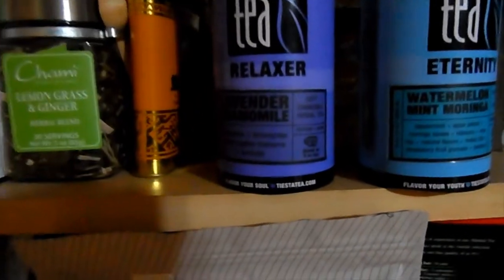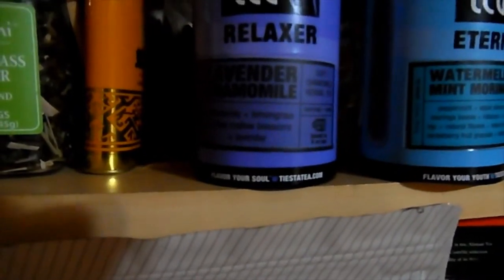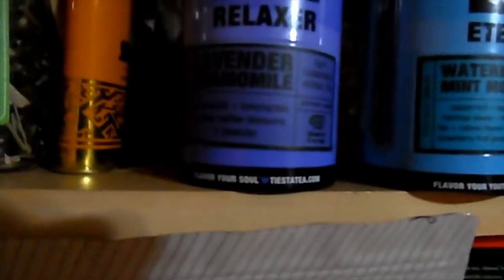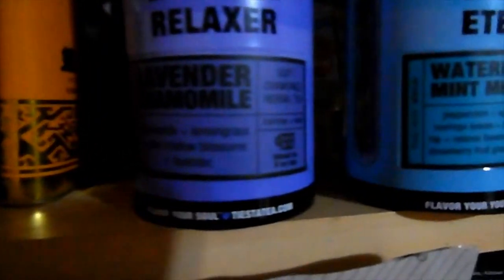As for the flavor, I mean, if you know what chamomile tastes like, then you know what it is. Lavender, maybe like a touch of lavender. Yeah, pretty much anything it says right there. Gosh, the camera quality is quite poor. But here you go. What am I supposed to do? Yeah, it tastes like that. Relaxer? Sure. I don't know.